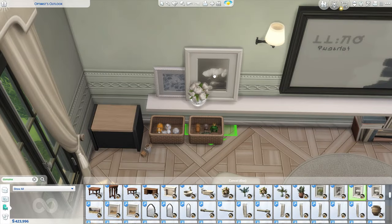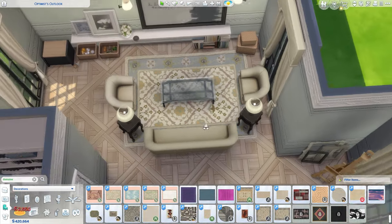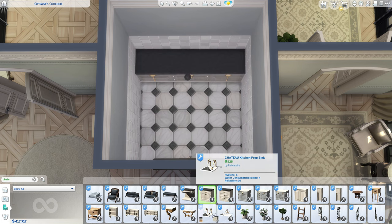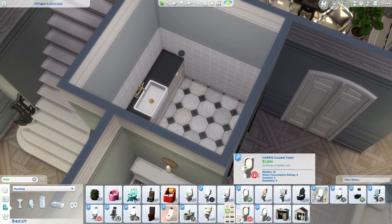Before I completely have a change of heart and switch out the living room, I move on to the downstairs powder room. I only show this one bathroom in the speed build, but I feature the upstairs bathrooms in the screenshots at the end. Neither of the two CC collections I'm basing this house on have a full bathroom set, so I had to resort to using these Chateau counters as a vanity.